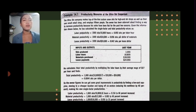Then material productivity is equal to 1,000 skis divided by $18,000, which is equal to 0.056 skis per dollar of materials. Then lease productivity is equal to 1,000 skis divided by $24,000, which is equal to 0.042 skis per lease dollar.